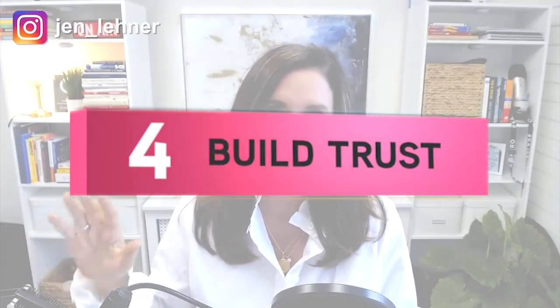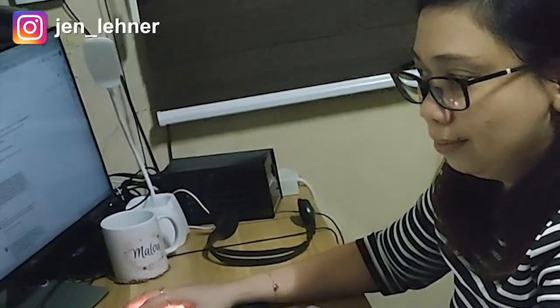Number four, build trust. The sooner you trust each other, the sooner that your VA is going to feel motivated to do great work and to stay with you for the long term.